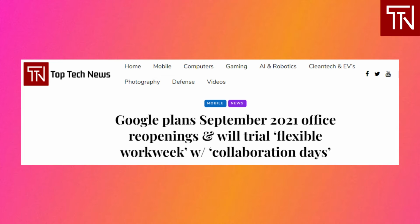As expected, Googlers will be returning to a reconfigured workspace. Google will be piloting a flexible workweek where employees spend at least 3 collaboration days on campus. The company has long believed that unplanned face-to-face interactions at cafes and micro-kitchens help spur new ideas and solutions. As such, Google has worked to provide various perks that allow employees to stay on-site with coworkers.